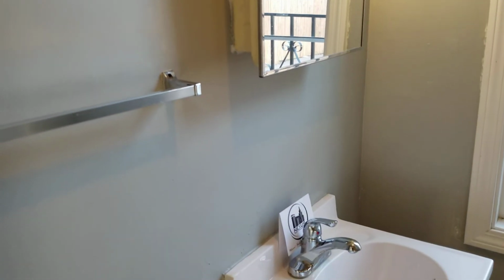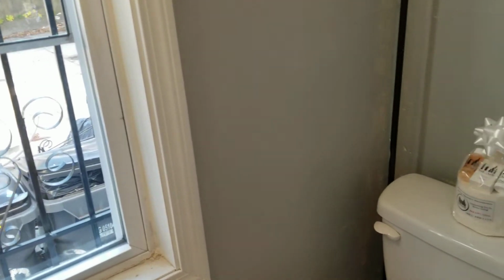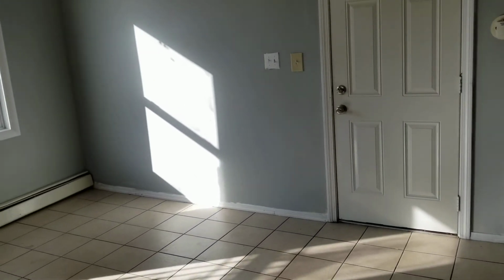And as you walk into the bathroom, you will be greeted by the Nexus welcoming package, bringing you into the apartment with all of your showering amenities included. Very nice. So once again, this is 96 Penn Street, Unit 1R, located in Providence, Rhode Island.